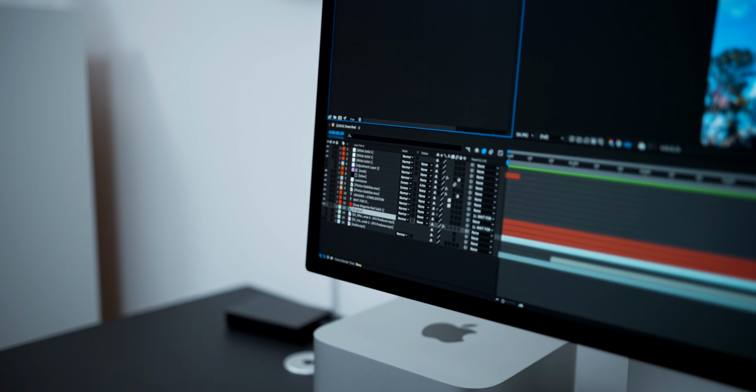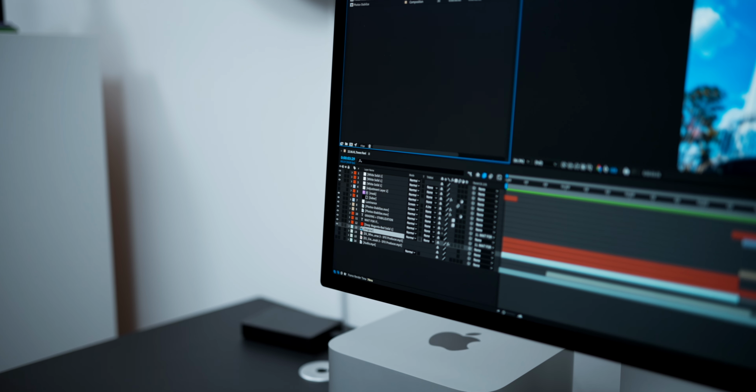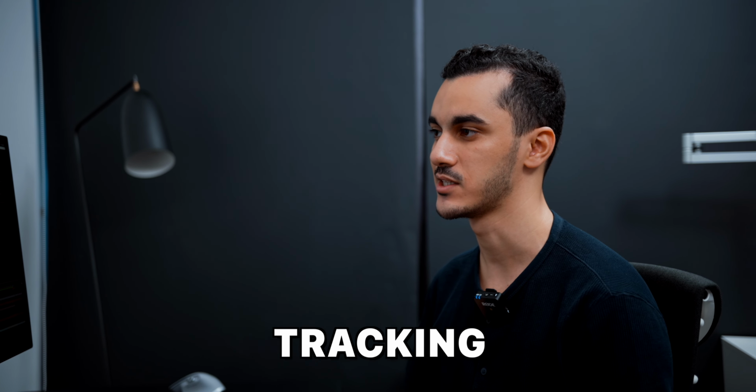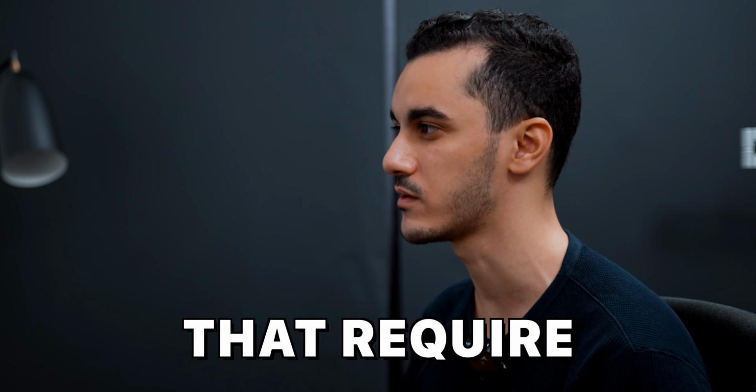I think my biggest issue happens when dealing with high-res footage, especially projects like this one. It's not a video file, it's an image file. So I'm building a sequence out of really high-res images. And I have certain effects that involve footage analyzing, like tracking, stabilizing, maybe denoising the footage, things like that that require some computing power.